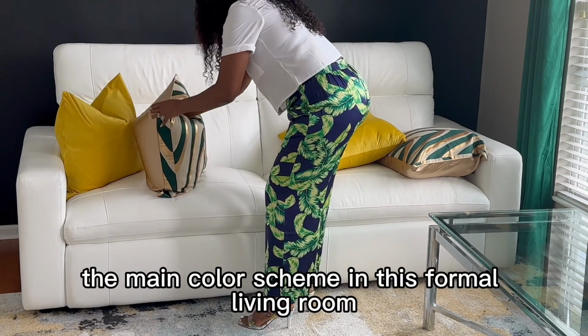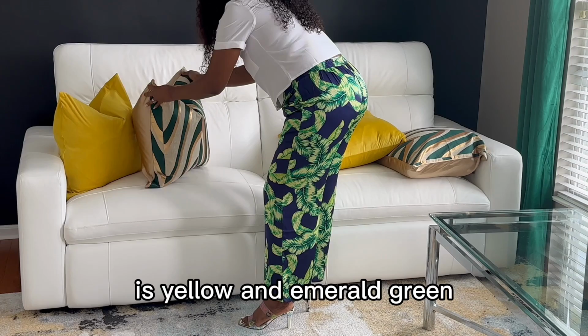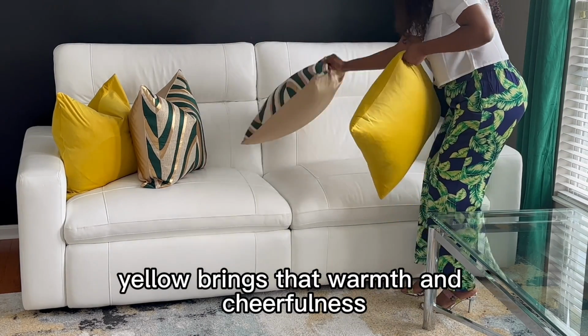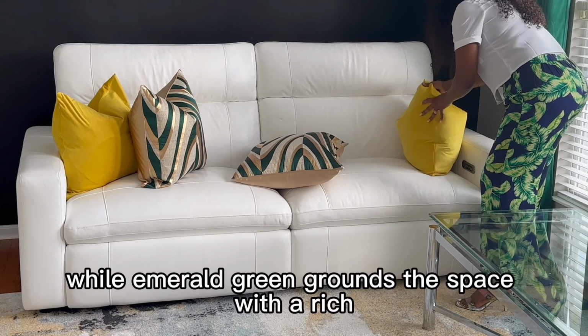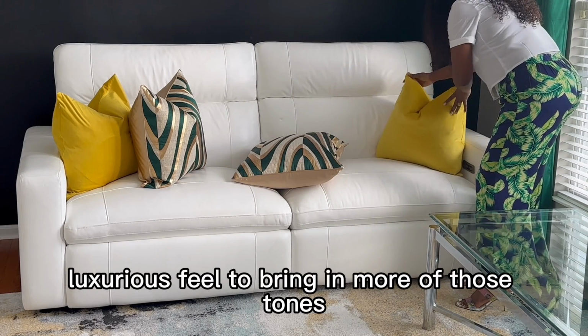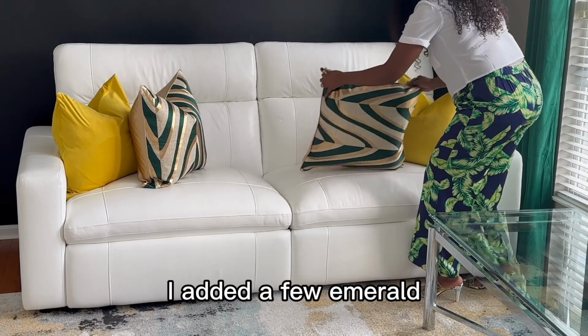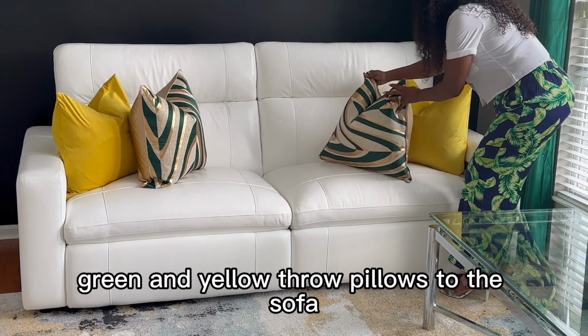The main color scheme in this formal living room is yellow and emerald green. Yellow brings that warmth and cheerfulness, while emerald green grounds the space with a rich, luxurious feel. To bring in more of those tones, I added a few emerald green and yellow throw pillows to the sofa.